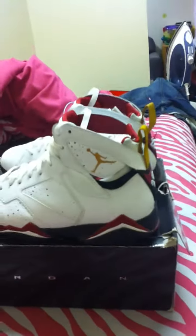So, let me know what you guys think about this trade. I'm always willing to do trades. Just let me know what you got. I'll let you know what I got, what I'm trying to get rid of, what I'm trying to sell. We can go from there.